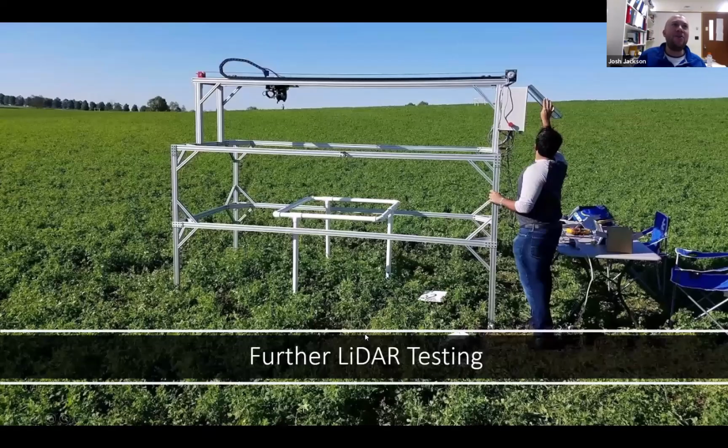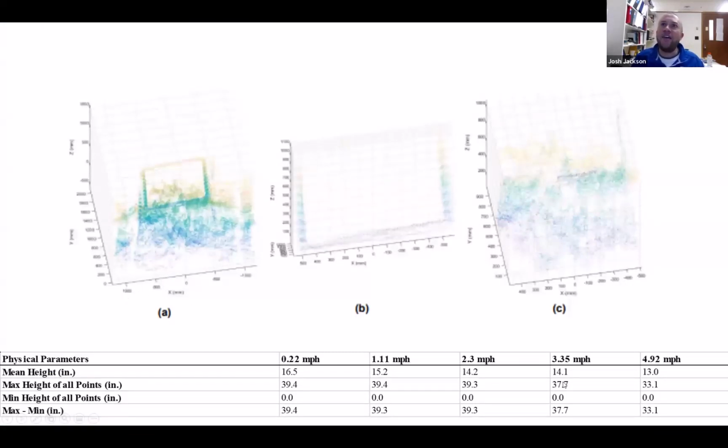The reason was so that we were maintaining no variation in our height. We can only vary our speed. So we control certain aspects and see how much this degrades as we increase our speed. Our maximum height point actually decreased as we increased our speed up to 5 miles per hour. We got up to 3 miles an hour, it was starting to taper off a little bit, and then we definitely saw a decrease by the time we hit almost 5 miles per hour going across our track.